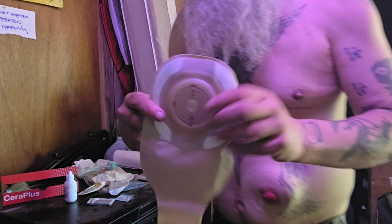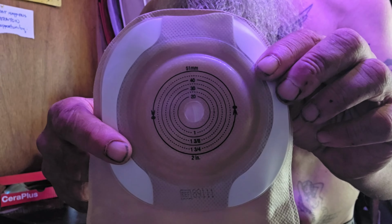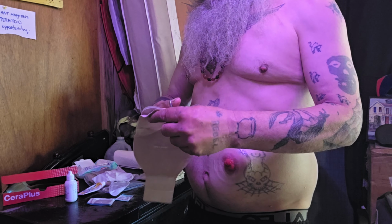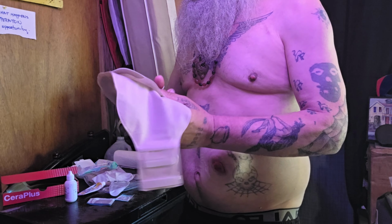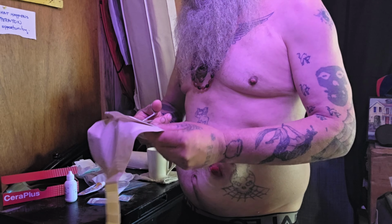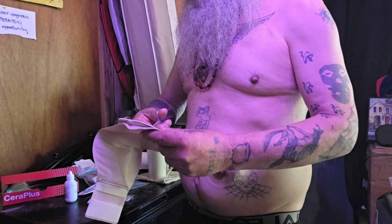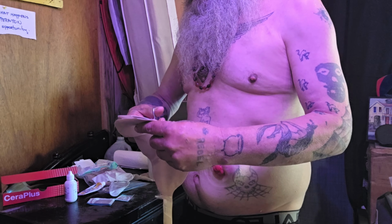But here it is. Here's the new one. And you see that one? I do an inch. I've got to cut out the size I need. It'll fit around my, it's called a stoma. That's what that's called. So I go for an inch. I cut it earlier, but I thought I'd show you the whole process. So exciting.